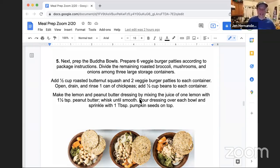Okay, so the next step, while the tempeh and the salmon are finishing, the next thing that comes into play is making the Buddha bowls. So this is where you can decide whether you want to cook your veggie patties now, or whether you want to keep them in the freezer until it's time to eat them. I'm just going to toast them a little bit now and then put them into my Buddha bowl.